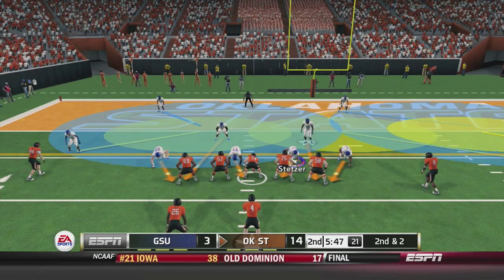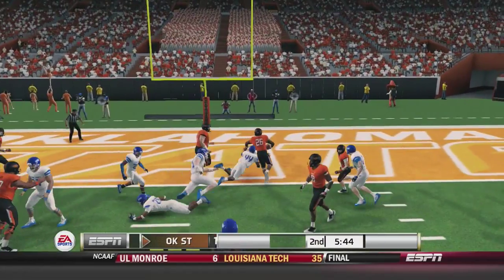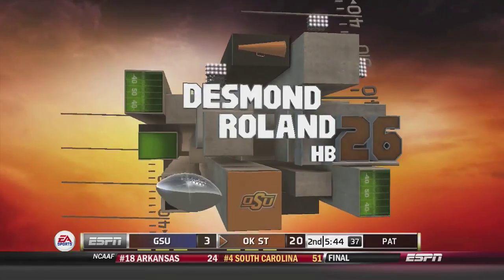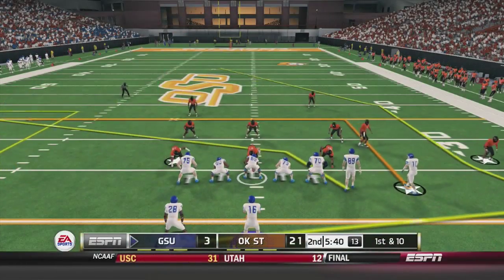2nd and 2 now for the Cowboys, and Walsh will hand off to Rowland. He'll cut it up the middle, and he'll stiff arm his way into the end zone, and Oklahoma State is ahead 21-3 over Georgia State in the second quarter.